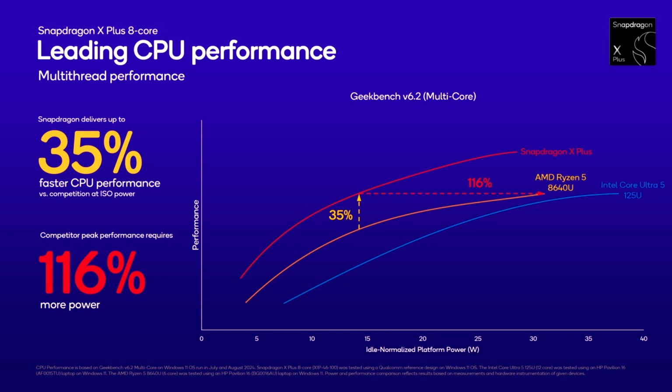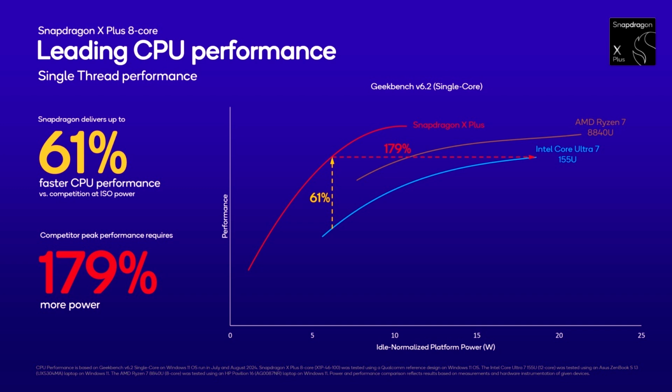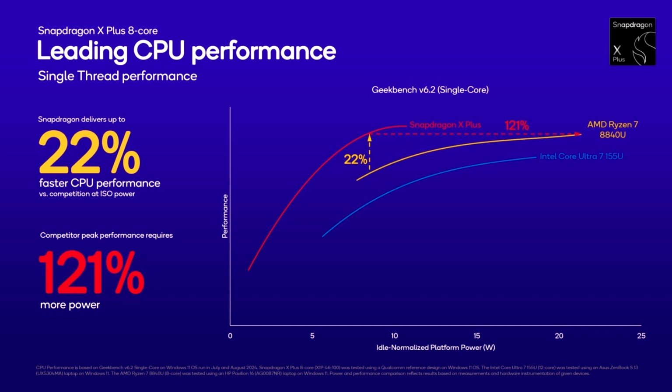The Snapdragon X Elite and Snapdragon X Plus laptops on the market mostly cost above $1,000 US, but Qualcomm is changing that with the 8-core models, which will start at $799 US and deliver the same 45 TOPS that are featured on the top chips while retaining decent performance and battery timings.